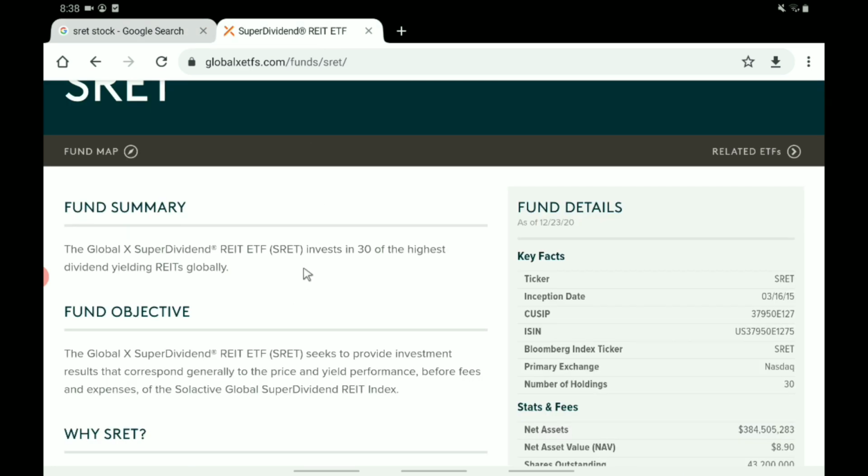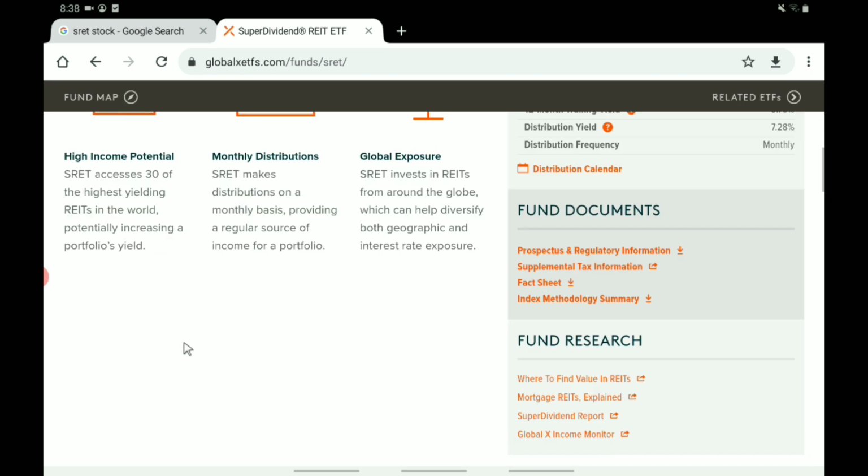What they actually specialize in is investing in 30 of the highest dividend yielding REITs globally. So this means that they intend to get good dividends from the companies which they invest in, which is obviously what people do want to see.